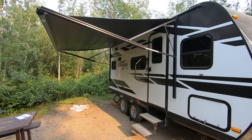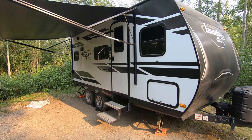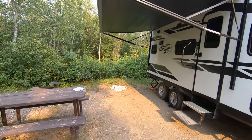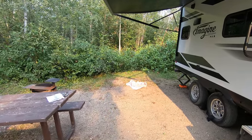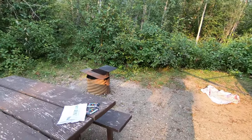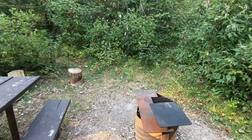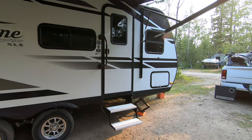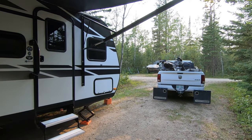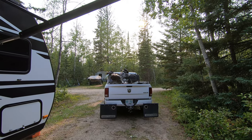Right, here we are at Duck Mountain. Just got the trailer set up. Still gotta set up the rest, the tables and that. We'll pull this picnic table up. Fire pit there. It's a big site, but I'm only using half of it. Got the bike. Gonna be doing some riding.